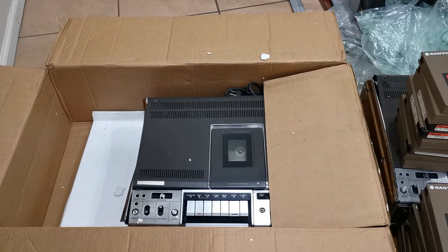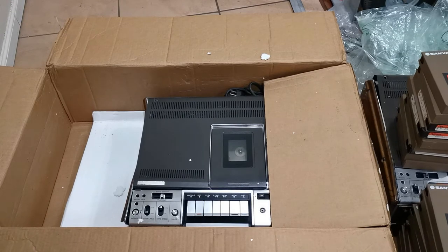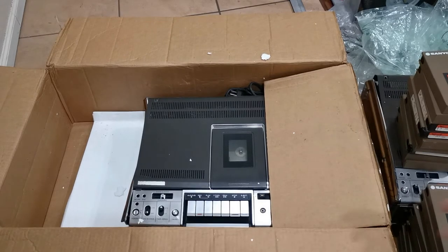I just noticed that it's kind of broken. The side cover is kind of broken, which, I mean, it happens. These machines are quite old. I'm probably going to have to go ahead and epoxy together that side panel. I mean, it's not impossible.